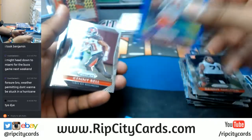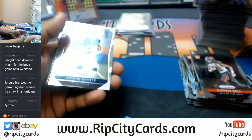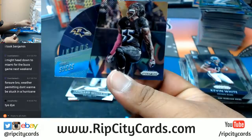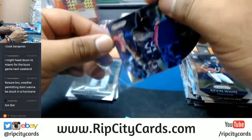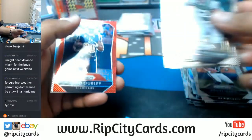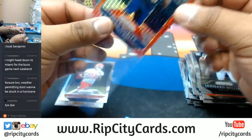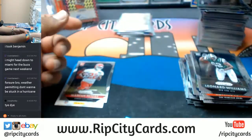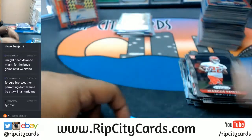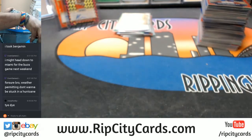Marcus Peters, blue, Chiefs. Calvin Johnson, green, Lions. Terrell Suggs, die cut for the Ravens. A Todd Gurley, red for the Rams. That's to 99, is it not? It is. Look at your boy learning. Would have been nice to see that autograph, though. Now we do have one final box. So let's see what's in this.